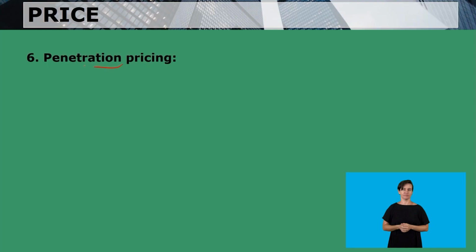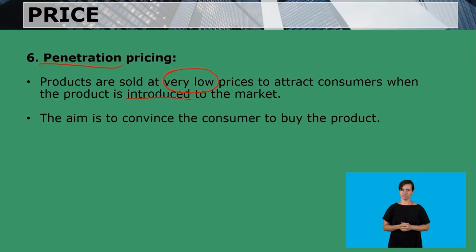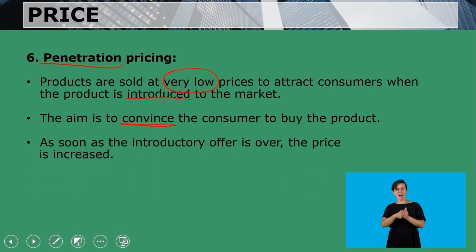We then have what we call penetration pricing. So the products are sold at a very low price to attract consumers when the product is introduced into the market. So you will see when new products are being introduced into the market, they are priced very low. The aim is to get you to get used to the product, and then the price is going to increase afterwards. So as I have said, the aim is to convince the consumer to first buy the product. As soon as the introductory offer is over, the price is therefore going to increase.